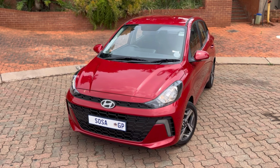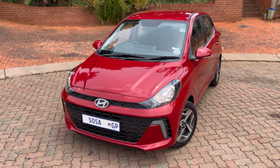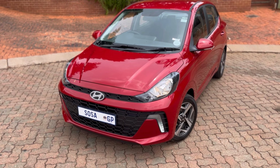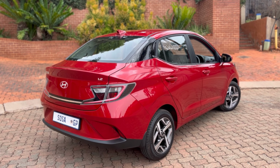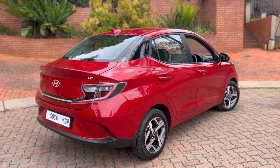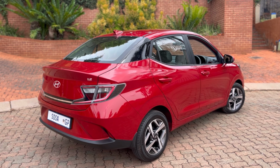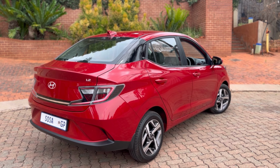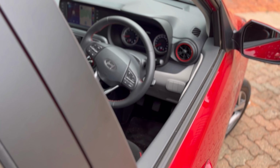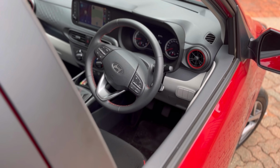I'm Nicky Nash as always, and today I am in something of a budget car. It's been a while since we tested something of a budget car, so this week I am currently testing the Hyundai Grand i10. And there's a few things to cover, and I'm going to cover all of that in this review. So I'm going to speak about the exterior of the vehicle, the interior of the vehicle, and the drive, and finally, cost of ownership.